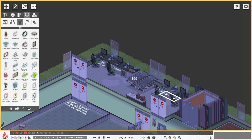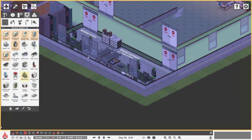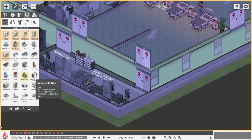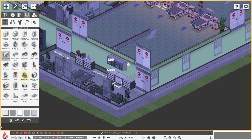So we can get doctors in there, which is good. And then we need the nurses over here. So they need equipment cabinets or mobile equipment cabinets. Let's have some on the wall, but high up, and then we can put stuff underneath, and they can have various bits and bobs over here. So we'll get a cabinet with doors. It's a bit cramped, isn't it, this room? It's a bit squished, but it'll do. So like that, and then either side we'll have one with drawers, and then at the top, we'll have wall-mounted stuff like that. I like that.